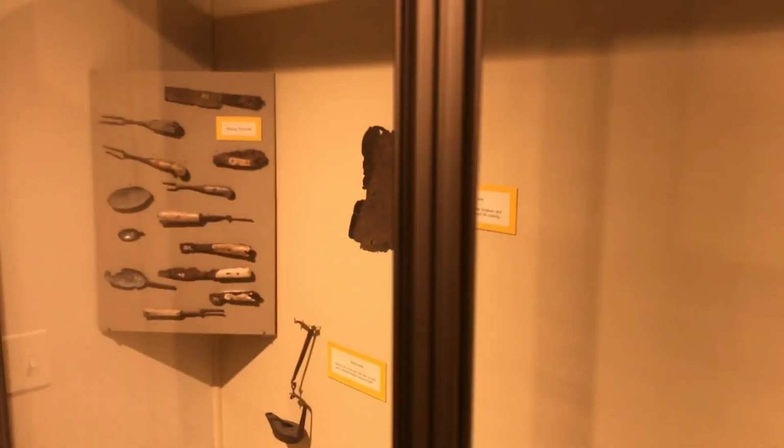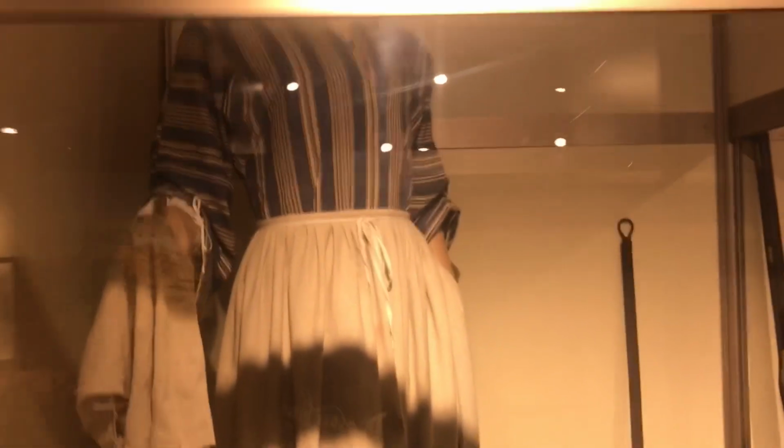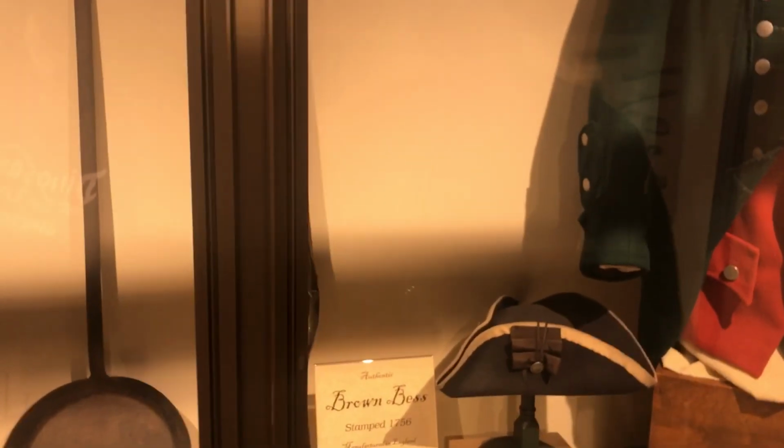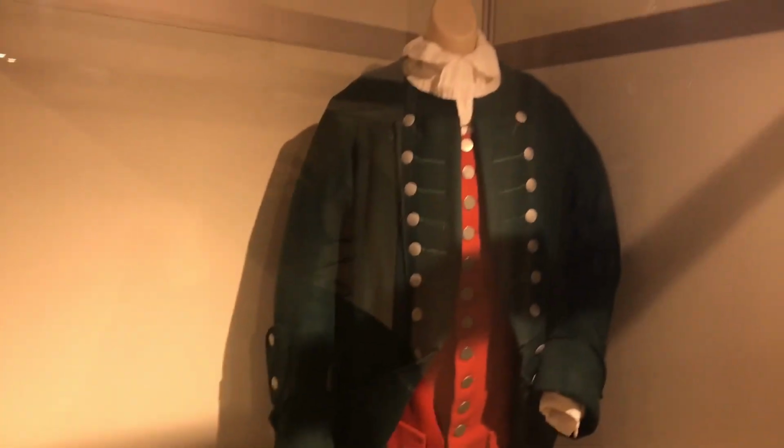Now on this side we have what they call a camp follower. This was a woman that would follow the troops. They were allowed to march behind the troops. At night they could come in and cook and do nursing and things like that. If you look here, you can see an original brown bess from 1756. It shoots a 3/4-inch ball, 78 caliber. The thing is so long it's hard to even hold up the point. I don't know how they did it, but we were gifted that from a fella in Milton.